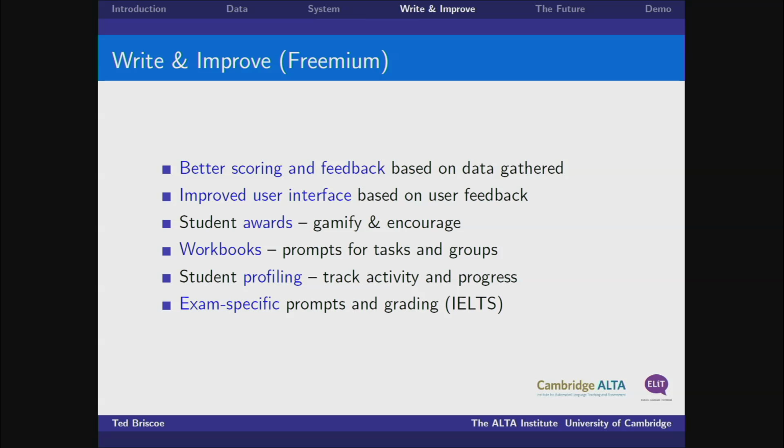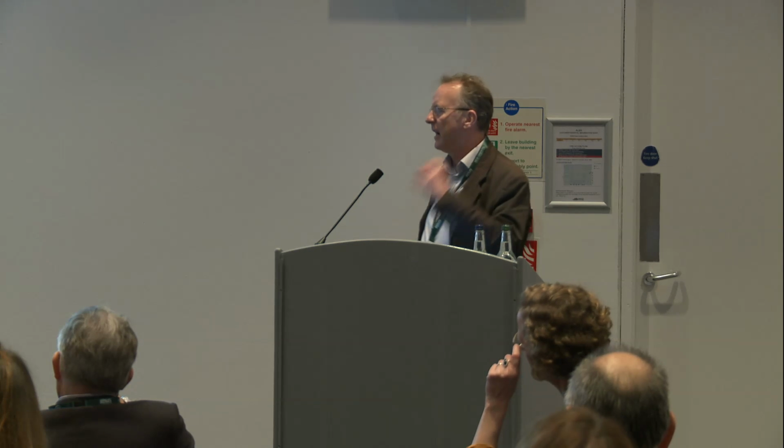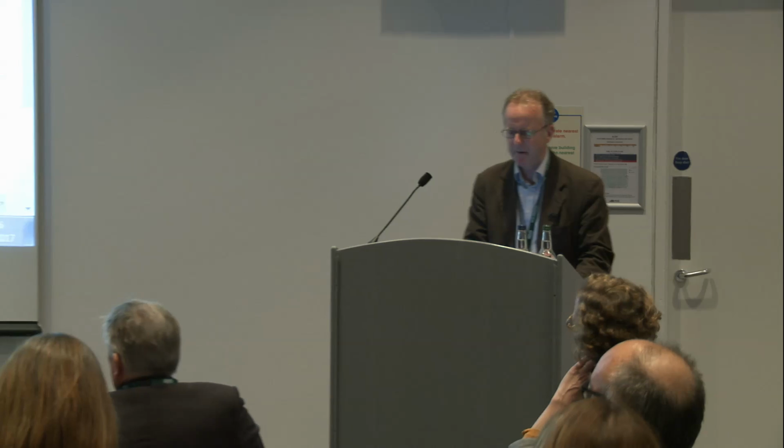There's workbooks that teachers can create with prompts of their own in, and they can advertise those to classes so that they can quickly and easily assign the writing tasks to people. And in class view, we have a lot of student profiling. So you can get in very quickly, drill down, and see what students are doing. And then finally, we're going to give some exam-specific feedback.